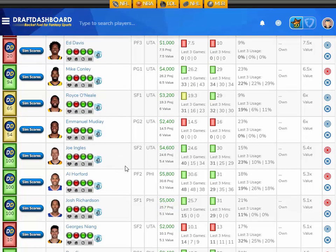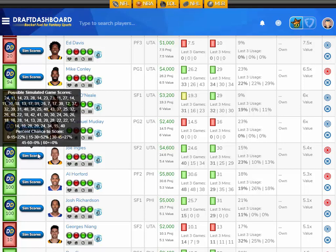And another nice value play here is Joe Ingles, projected at 24.6 fantasy points here tonight. That's 5.4 times the value. He's 4,600 DraftKings salary. Let's take a look at his sim scores. A 22% chance to score 15 fantasy points or less, a 52% chance to score 15 to 30 fantasy points, and a 27% chance to score 30 to 45 fantasy points.